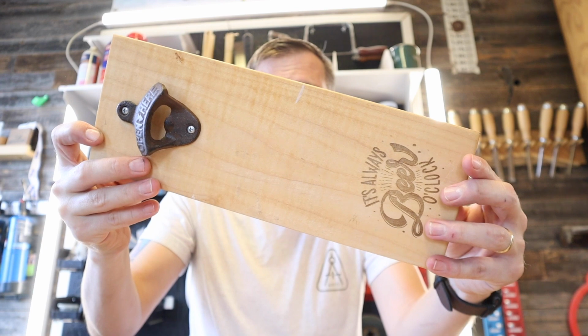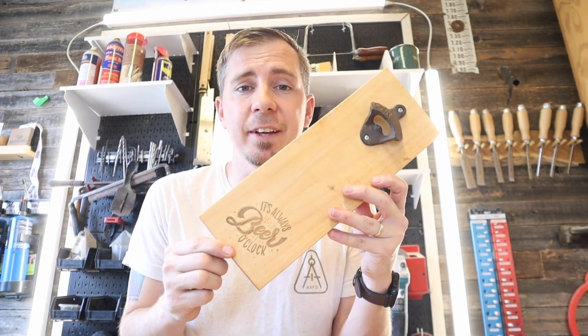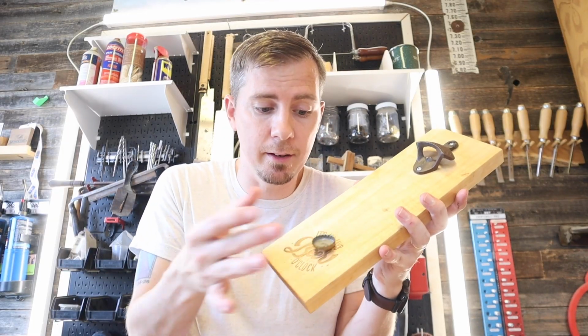Item number 9 is the best way that I found to get rid of scrap boards. This is a 12" by 4.5" piece of maple. I engraved on the front some quirky saying about alcohol, put a beer bottle opener on the front, which is about $2, and put a magnet inside so that it could do that.